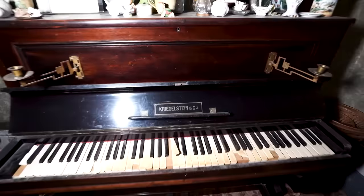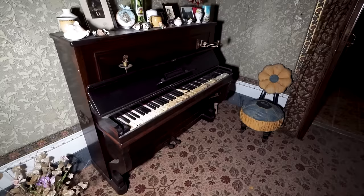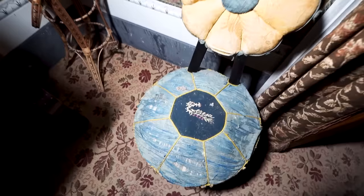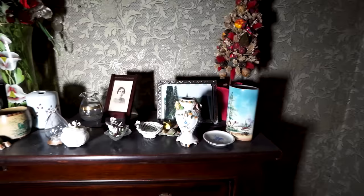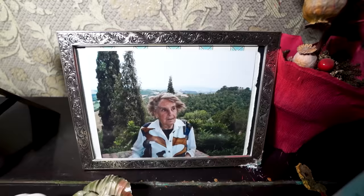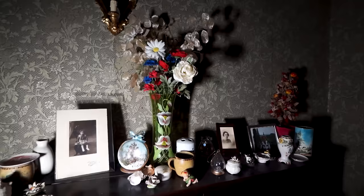Kriegelstein and Corporation. That's probably a German brand or an Austrian brand, because in Austria they also speak German. Yeah, Austrian, but it's very similar to German. We'll see it over here. Theresa, it says on there. That's the piano seat. And then we've got all these little artifacts left up here. Oh, look at this woman. That's on the property itself here. And she used to live here. That might have been this woman in her former days. And it might also have been the last resident of this place.